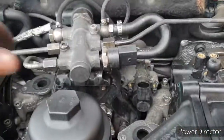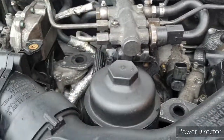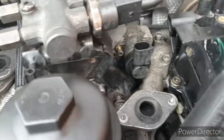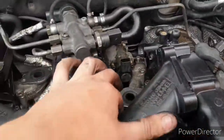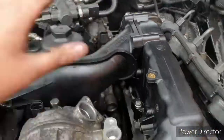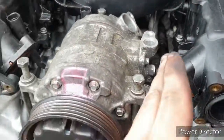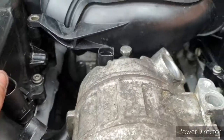Got the fuel pump all in at the back. So I need to look at the EGR coolers, making sure that I've got enough space. I'm gonna actually do an EGR delete, but I think I still need to put the coolers back in place, so making sure I've got enough room and everything fits.